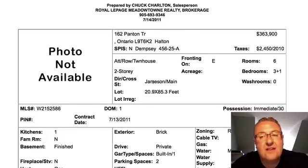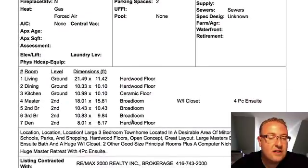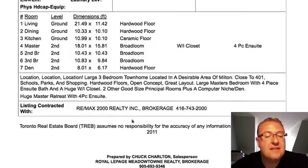162 Panton is at 363.9, 3 bedroom, and it says +1, so there's probably maybe one downstairs. Immediate possession. I thought this one sold actually, so I think they've relisted this one. It's a townhouse for the size of this one with the finished basement, hardwood floors. On paper, it looks good. I'm trying to remember what it looked like when it was listed before, but anyhow, there's no air conditioning, or that's what it says in the listing. We can't always trust everything that's in a listing. Hard to say. Panton's a good street.